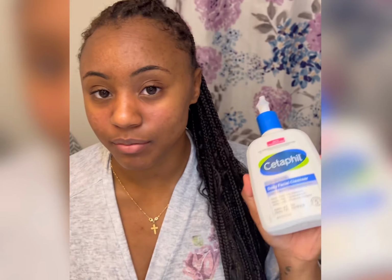Y'all, when I tell you I've been using this for a week and my face has not been clearer. My normal breakout areas, as you can see, my scarring is on my cheeks. Sometimes I get them right here, my whole face. But since I've been using Cetaphil, I have fewer breakouts, which is so crazy to me.